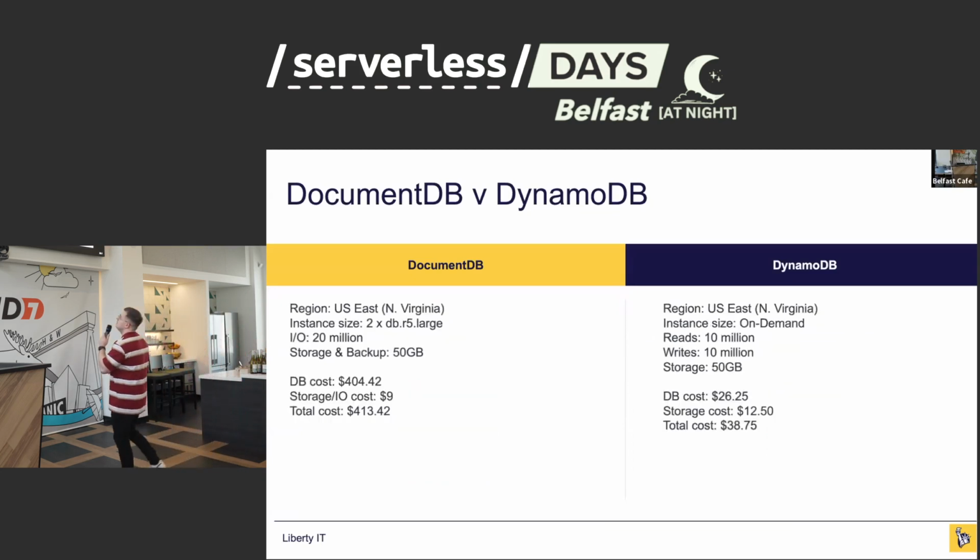You've got a DocumentDB database in USD1. You read and write 20 million IOs per month, and you store 50 gigabytes of data. Before you do anything, your database cost is $442 a month. Your IO and storage cost is $9, making a total cost of $413.42. Now, that's the smallest size that you can run.